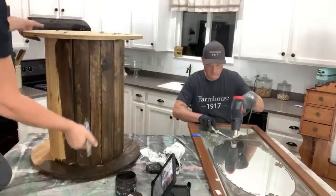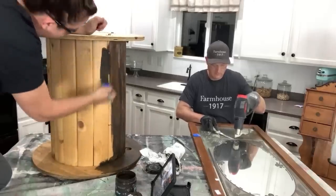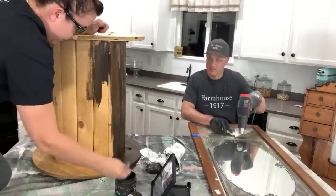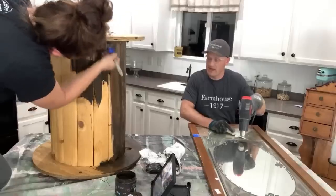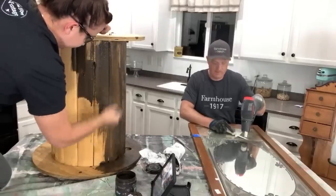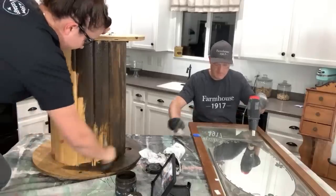Alright. I'm working my way around this situation. I feel like this spool is way bigger than I thought it was going to be. That spool's big. Yeah, well, there's a lot of stuff to it. You could almost make a small table out of that if you did like a bigger top on it. Yeah, you could do a fun top on it. A piece of glass or whatever.